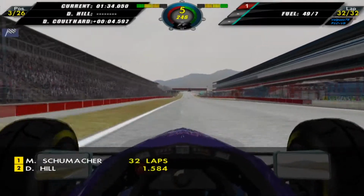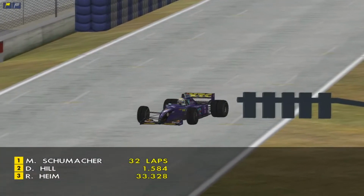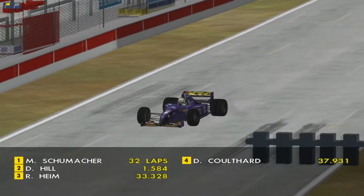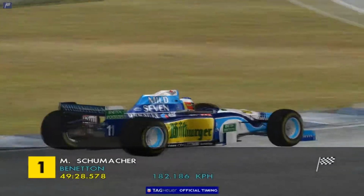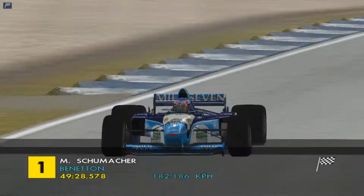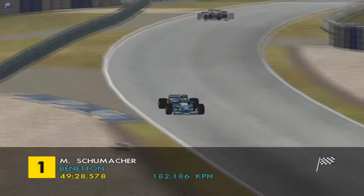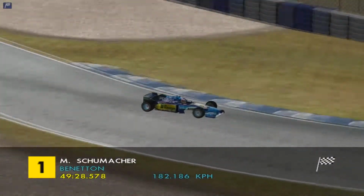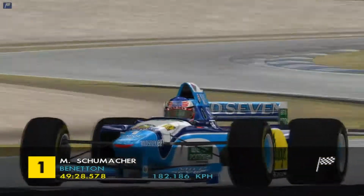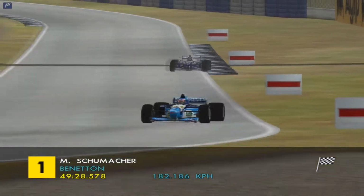And here we are, P3, so this is our 3rd podium of the season. Or maybe just the 2nd one up, sorry. So 2nd podium of the season, and here's the winner, Michael Schumacher. Kudos to him. He had an amazing race, and as you can see, he is on the slicks.